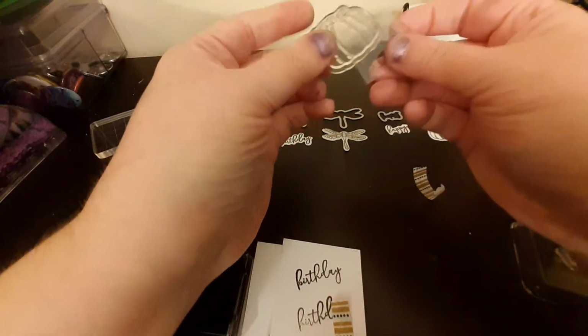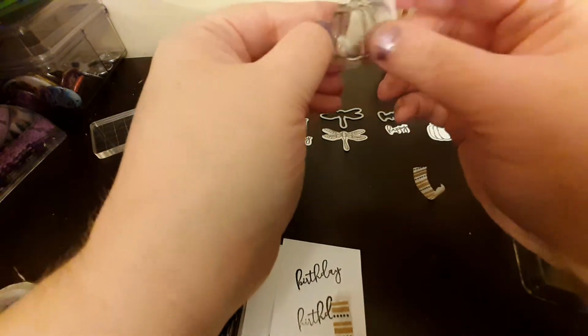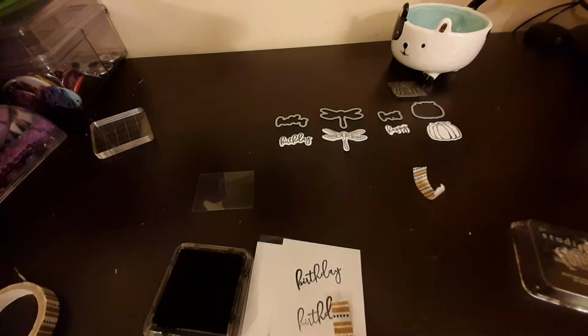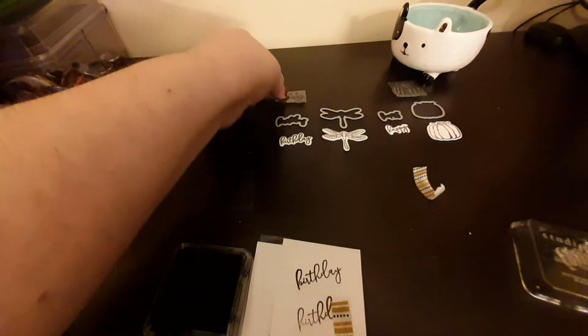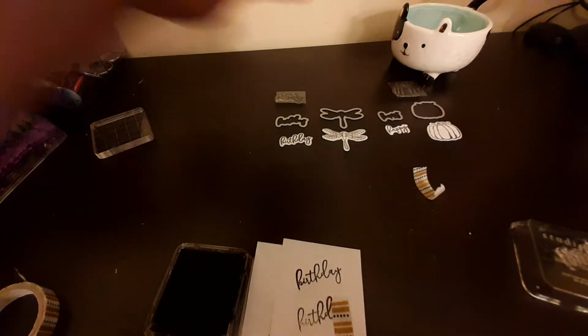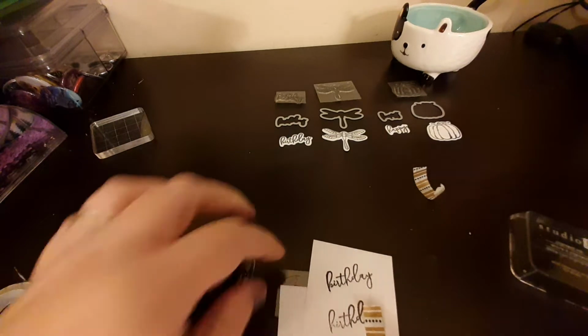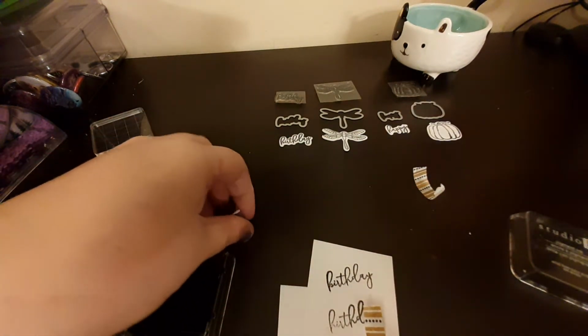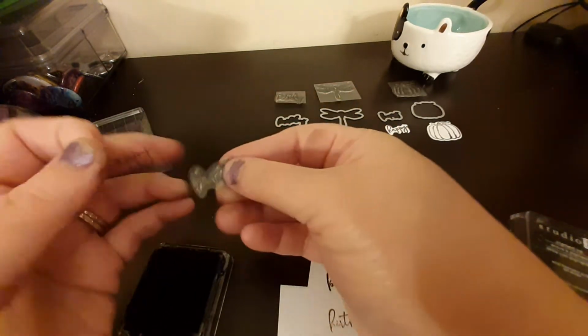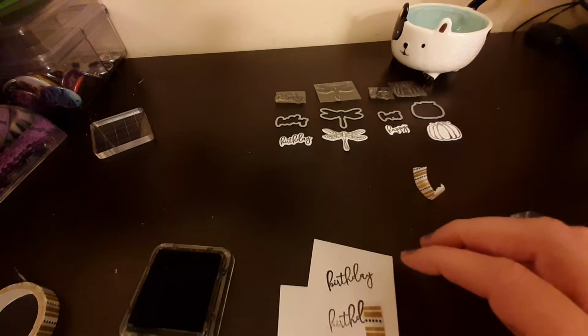Here's our stamps, which we need to put up here. There's birthday. Okay. That goes here. And dragonfly. Okay, dragonfly. And then happy, oops, I got it upside down. Happy. All right, let me get my markers.